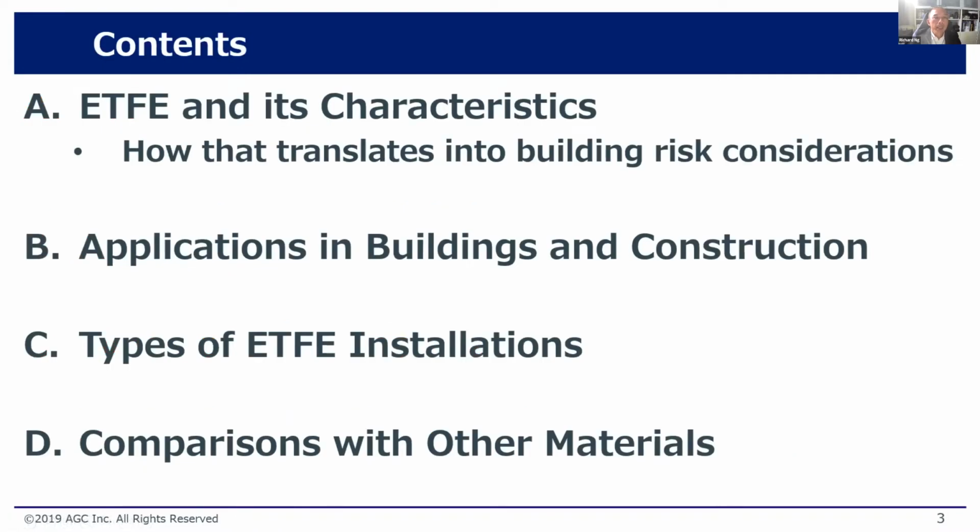So what is ETFE? The fortunate thing is that since 2013, there has been increasingly extensive use of ETFE around the world, particularly in stadiums. You might have seen the use of those products in stadiums, particularly in the US. All the new stadiums in the world these days actually use ETFE in some form. I will share that in the subsequent slides. But by and large, I'll run through very briefly the characteristics of ETFE, how they are being applied in buildings, the type of ETFE installation, and the comparison with other materials such as glass, PVC, PTFE, and what have you.